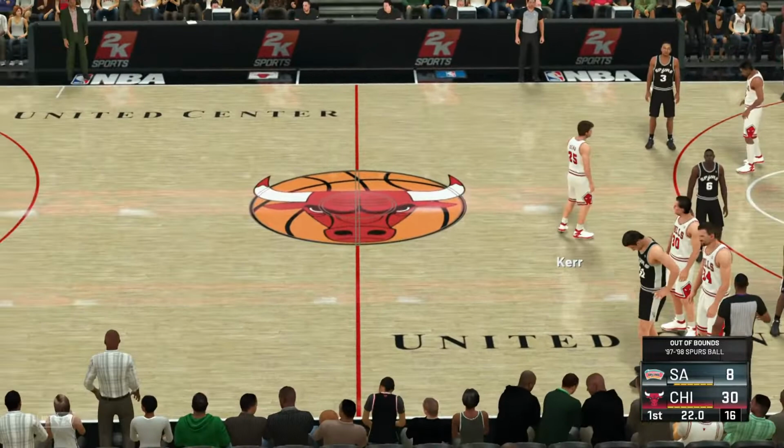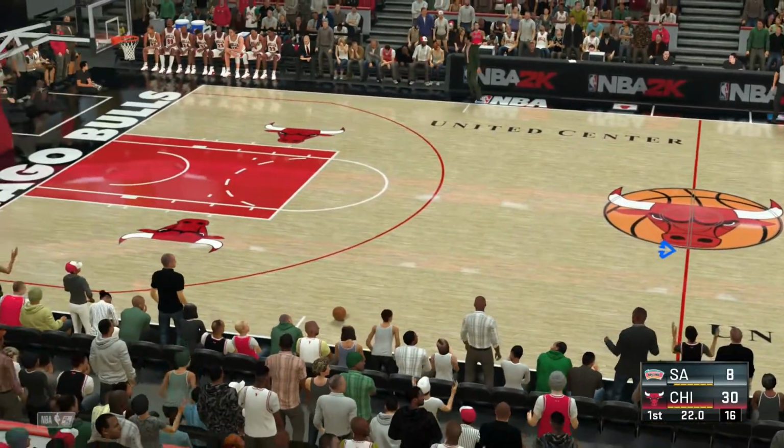And it's out of bounds. The Spurs able to retain possession here. Del Negro, he's checked in for Johnson.